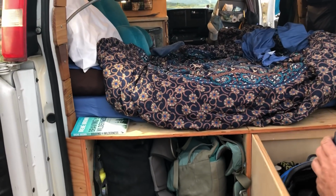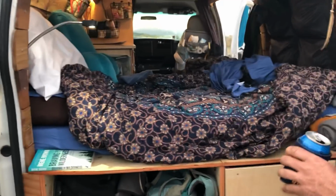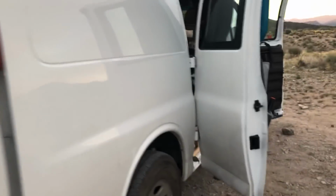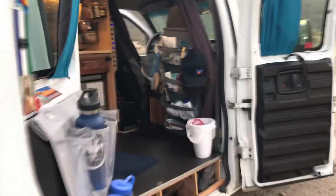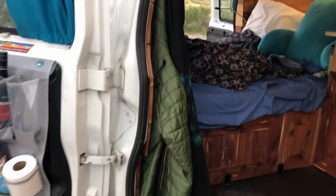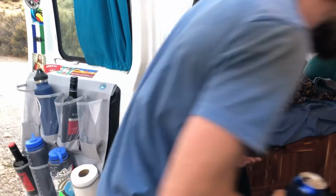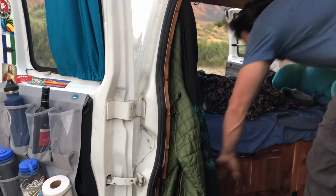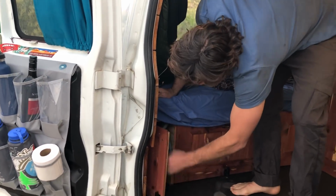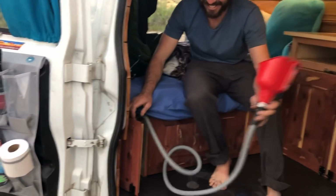There's one final exciting thing. What is that? Yeah, for every girl who doesn't want to get out in the middle of the night to go pee. Ryan, could you showcase the best part of the vehicle? Do you want me to do a live demonstration? No live demonstration. You do need to be comfortable with your van partner or have a blindfold.